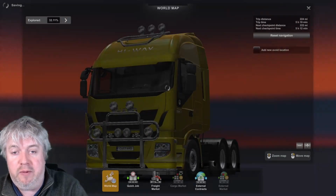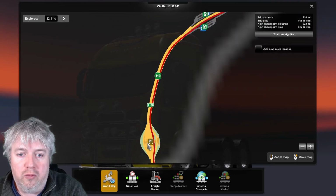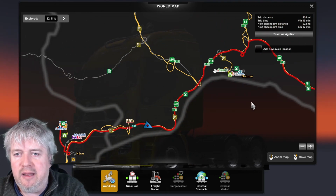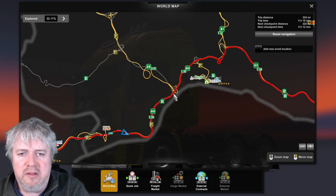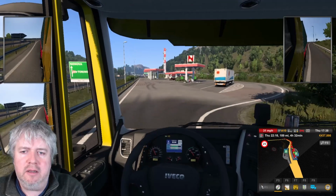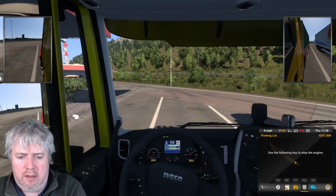We need a sleep by the look of it. Is there anywhere to sleep? Yes, we've got a sleeping place just up there. That's rather convenient, we just get over the border and we can have a good sleep there. Right, I'll see you when we get there. Right, here we are. Bed has gone red. We need to just pop in here. There we go.